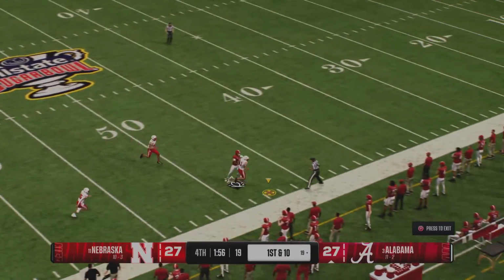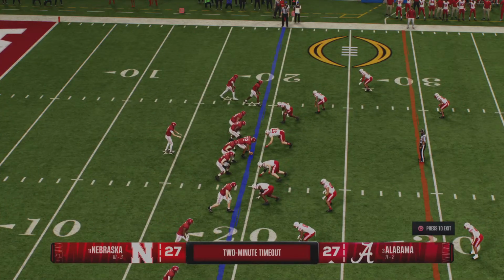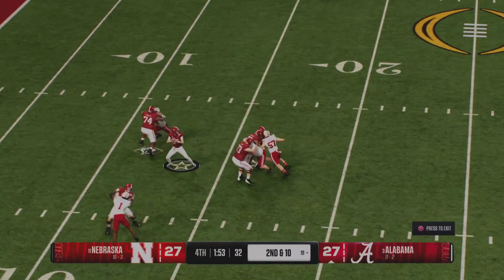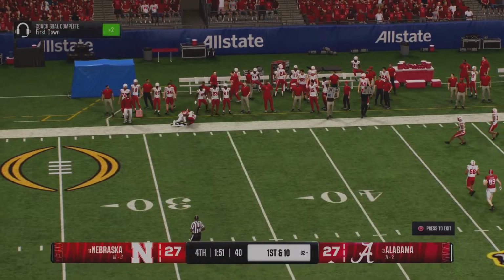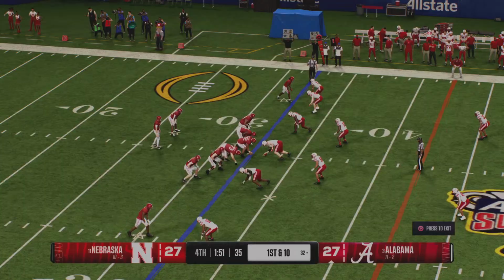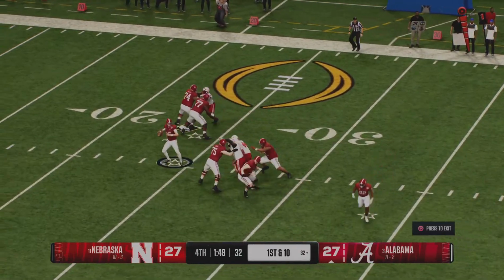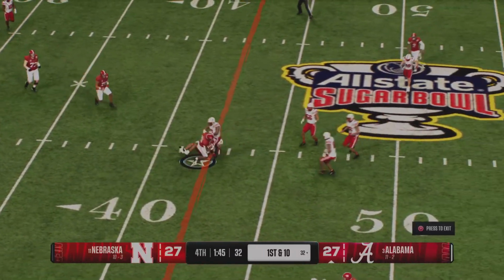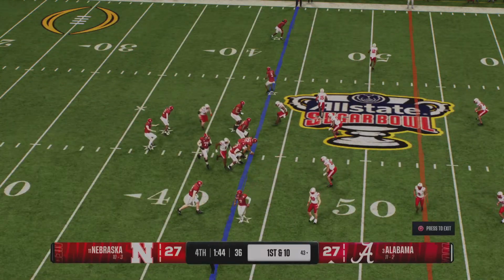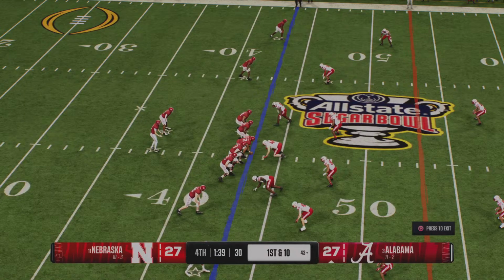Launches it over the right, and it is almost caught. Wow, goes for the big gainer on the first play of the drive. Over the left, caught to the 32. Alabama is starting to drive. What do they got? 1:51 remaining. Launches it over the right to his back. Gets a first down. 2:43. They are driving. Clock started again. 1:40 remaining in this game.